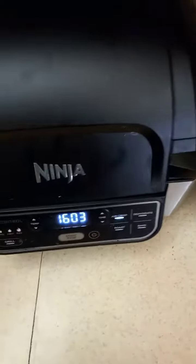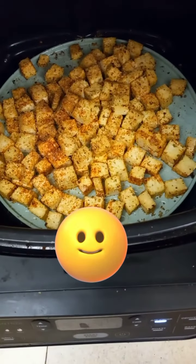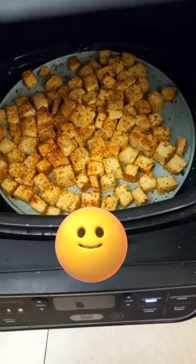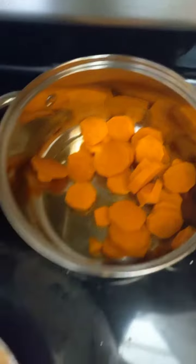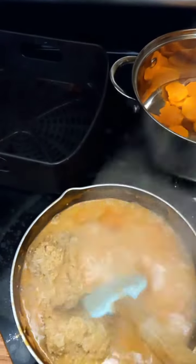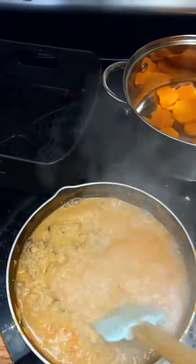Then in the air fryer I have some tofu, some super firm tofu. It's cooking up. My daughter seasoned it up. It looks good. It tastes good. Right here, we got some sweet potatoes. In this pot, we have a mixture of quinoa and brown rice that's cooking. I'm gonna lower the fire in a second and cover it up so it can finish cooking.